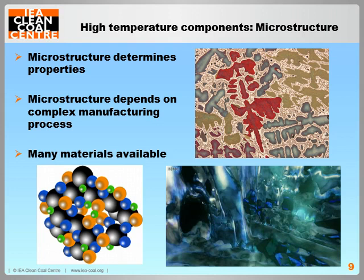Component properties depend on the material microstructure, which is a result of multiple variables in the manufacturing process. As a result, there are many materials available. Therefore, finding new materials for a range of components in a power station requires a research program lasting over a decade at a substantial cost with high technical risk.